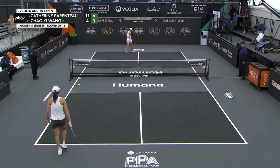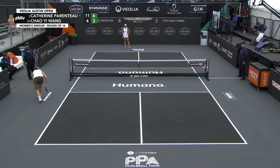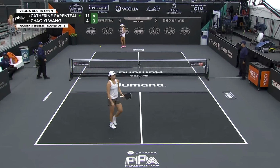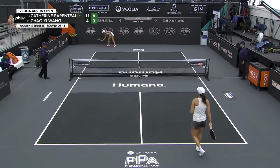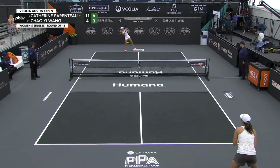Tremendous return within an inch of the baseline there from Catherine. Yeah, and when you force your opponent to make an error, when they're not looking for that passing shot, that target, then you've hit a good return. And once again, if Catherine is staying back, Zoe cannot miss that ball. If she's coming forward and you're going for it, that's a different story.